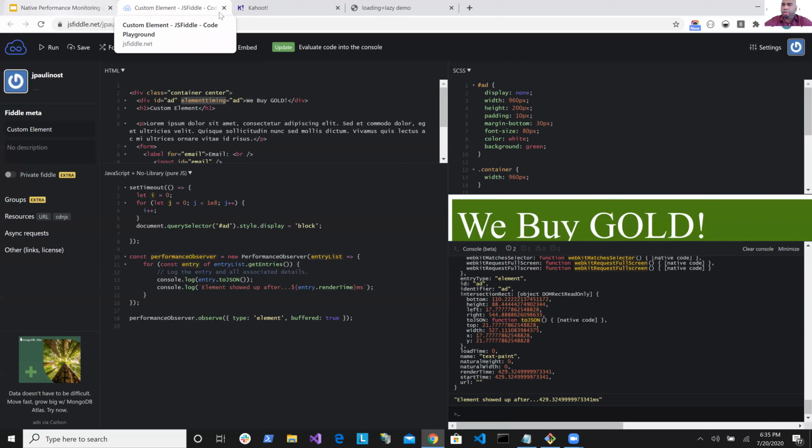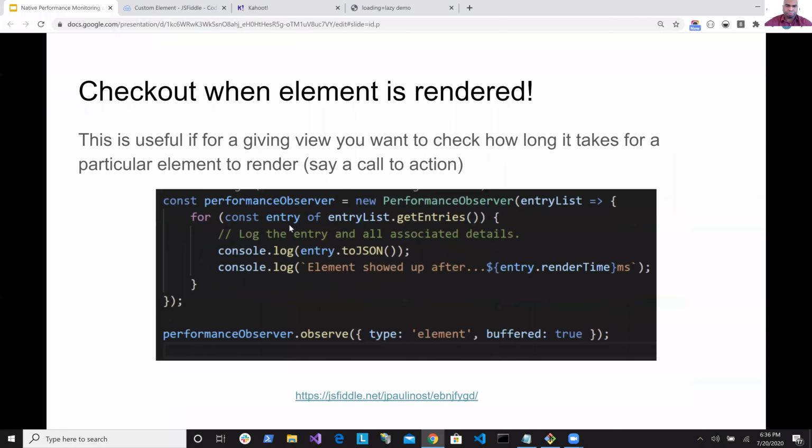Again, I wouldn't use it in production if you're expecting to. It actually shouldn't hurt at all to use it in production. There's nothing really detrimental in terms of the performance. You should check whether or not performance observers are supported in the browser you're targeting. If performance observers are supported but the element type is not, it'll complain. But that's about it. It won't break your application, or shouldn't break your application.